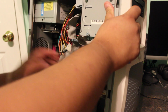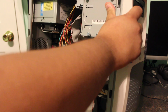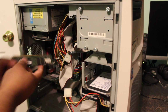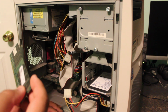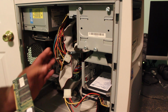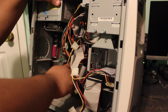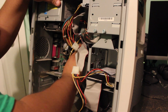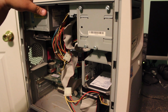Memory wise, we have 3 sticks in here. I'm gonna pop one out real quick. This looks like a Hynix 256 meg stick of memory here. So we're gonna assume that all 3 are the same. So this has what, 768? Let's pop that back in. All right, let's power this thing on and see what we get.